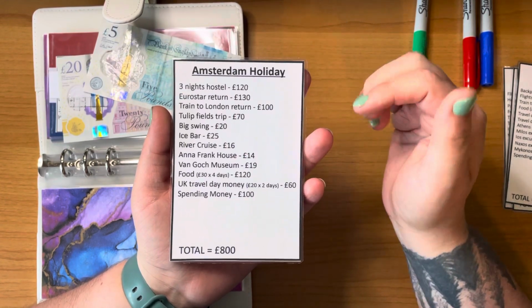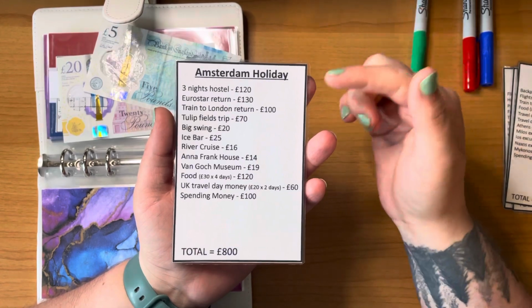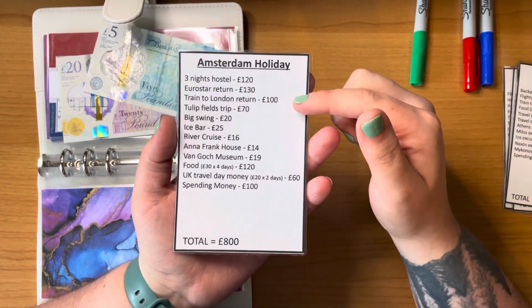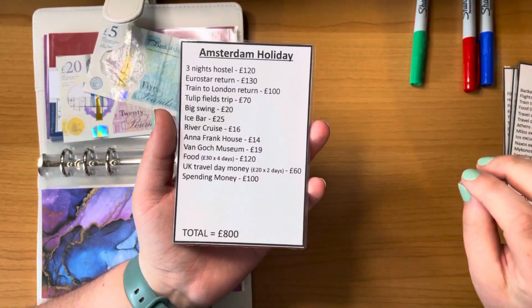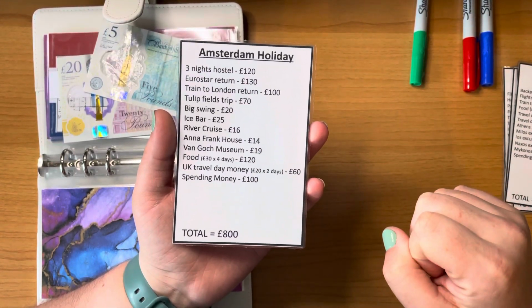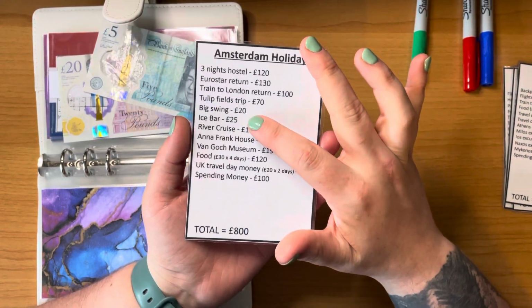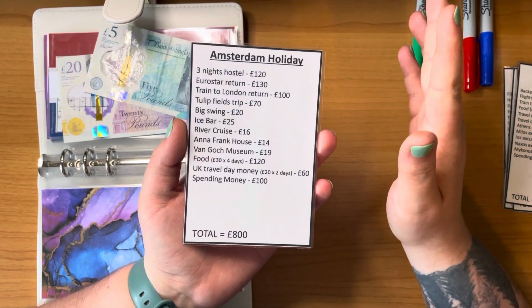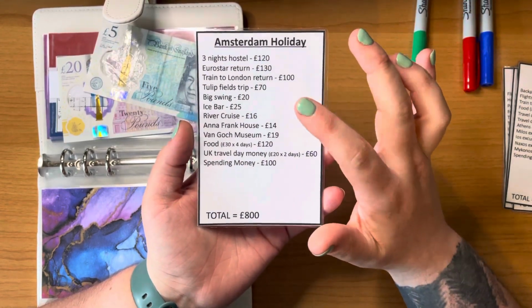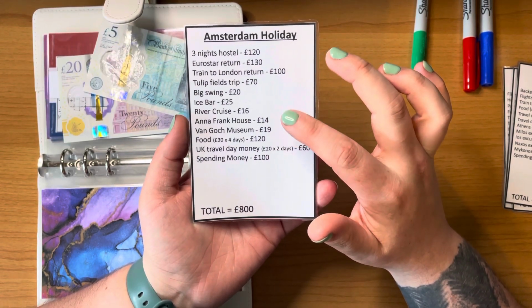The Eurostar, which is the train that goes from London to France and then Amsterdam. Train from my house to London. The Tulip Fields trip, there's like a massive swing that you get harnessed onto, and then you swing and you get a really good view. So we want to do that. There's an ice bar, where you get really thick coats because it's in the minuses in temperature. So that sounds really good. A river cruise, the Anne Frank house and the Van Gogh Museum.